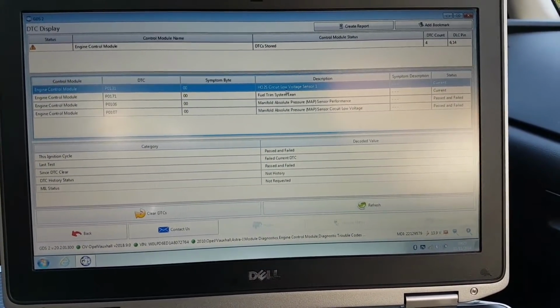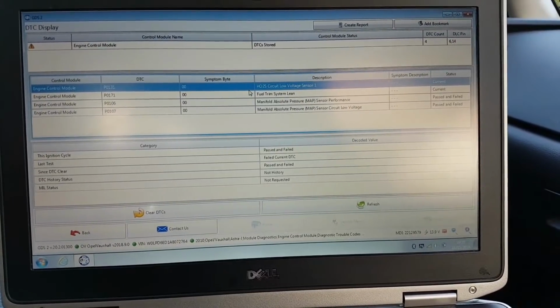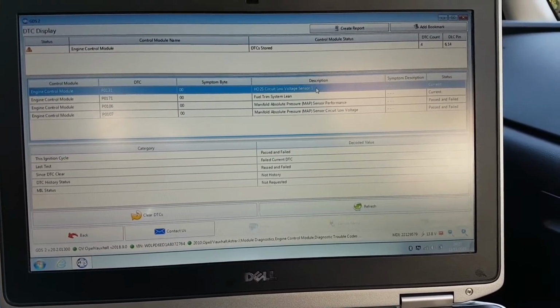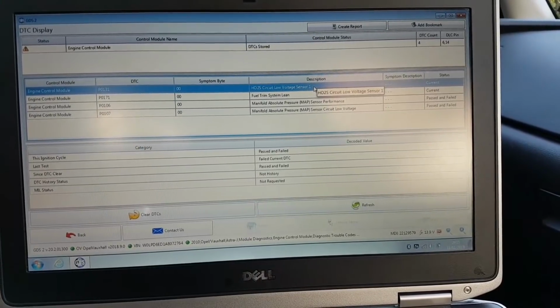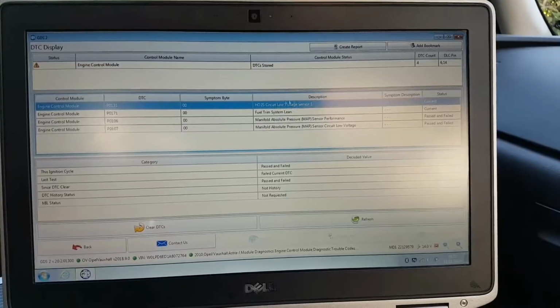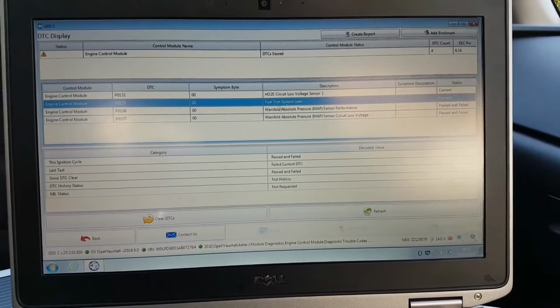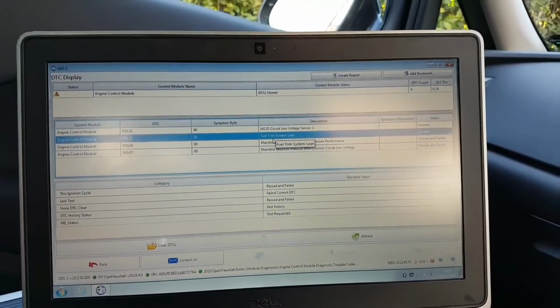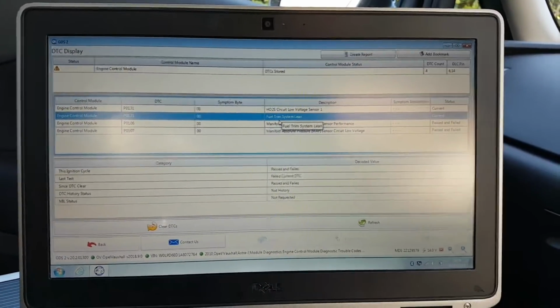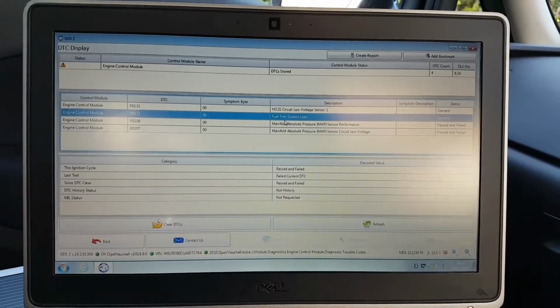O2 sensor circuit low voltage, sensor 1. Possibly, yeah, it could be possible, because it's not modulating, it's not doing what it's supposed to be doing, so it detects that because of the lean condition. So okay, not always important, guys, as I keep saying. First thing, let's do a very good visual inspection and go from there.